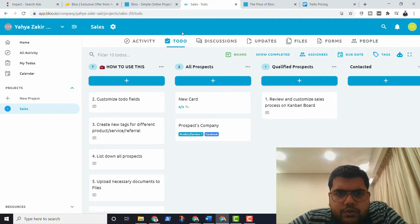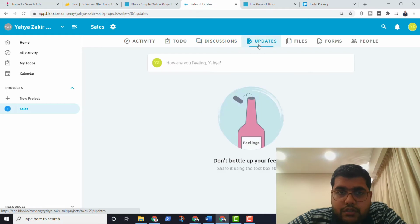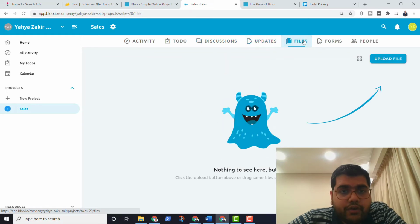Now, once you are good with the to-do section, you can also start a discussion with your team members in the discussions panel. You can share updates with your team members in the updates panel. You can upload files. File uploads are unlimited, and per file you can upload 5 GB, which is good.